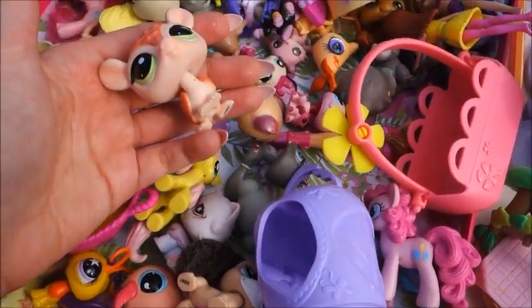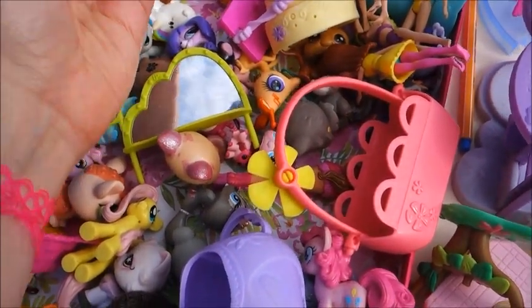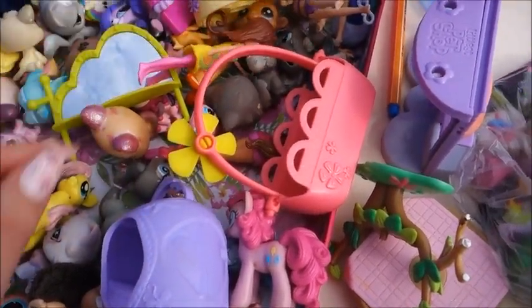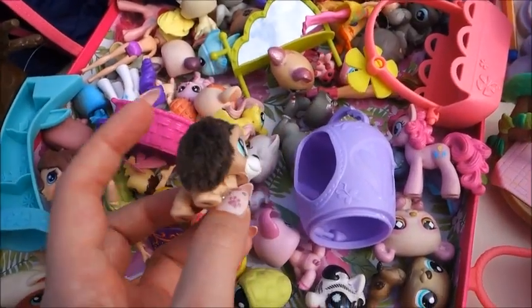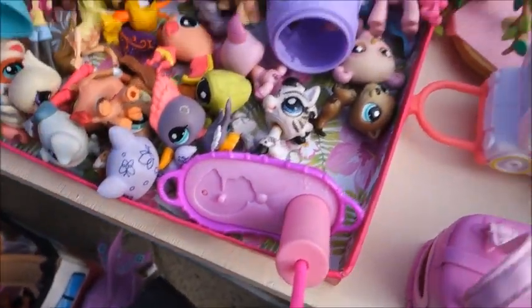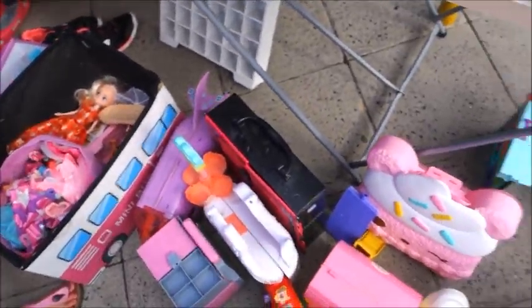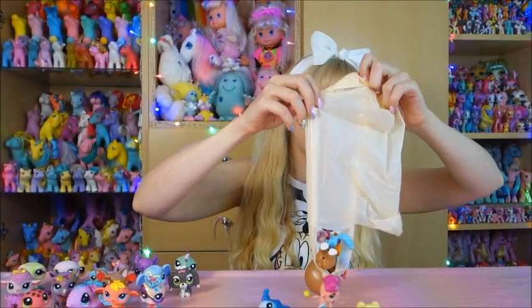There is the tub of all the things where I picked those things out. So LPS again, so many LPS. But as I had just picked up the lot at the other stand, I just got some of them. There's another one with furry parts. I didn't know they existed before. Strange. Did not pick that one up.